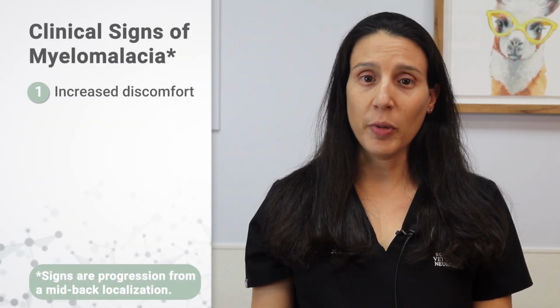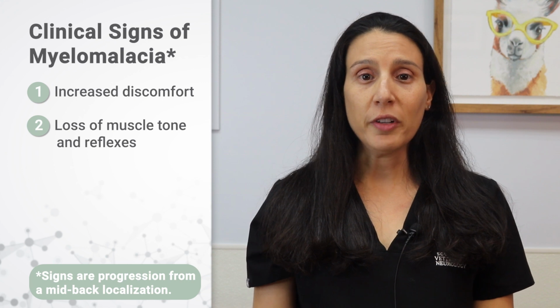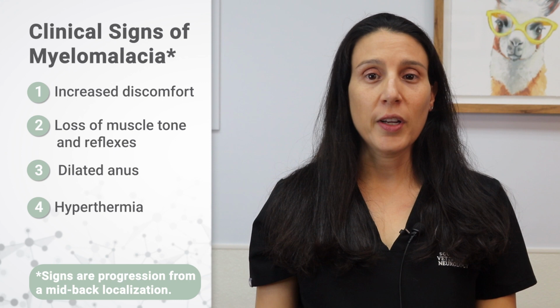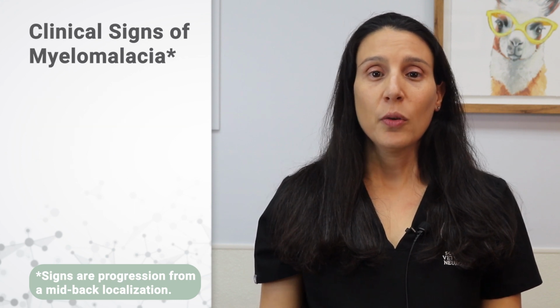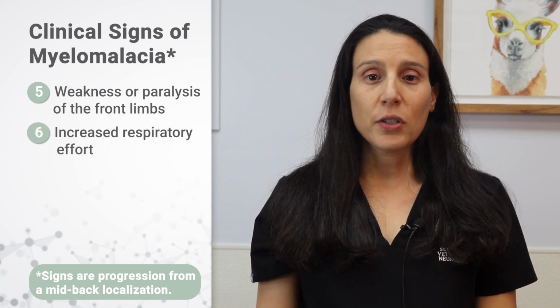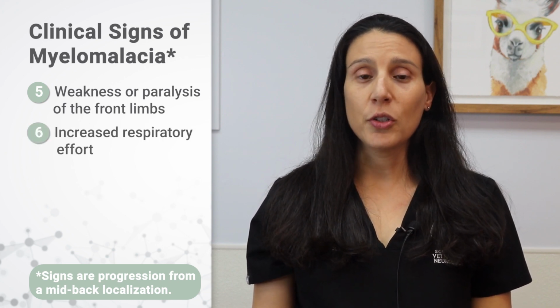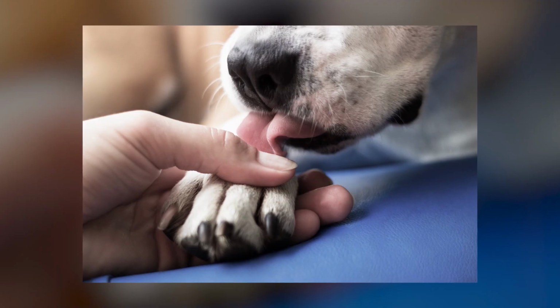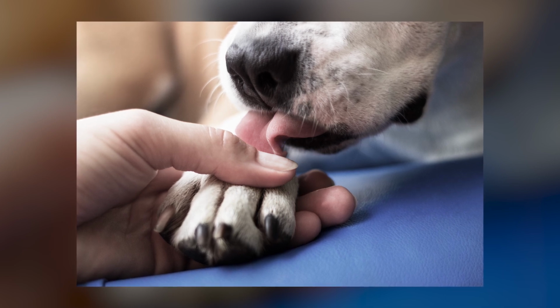Signs of myelomalacia include increasing discomfort or spinal pain, loss of muscle tone and reflexes in the hind limbs, a dilated anus, hyperthermia, which is higher than normal body temperature, weakness or paralysis of the thoracic or front limbs, and increased respiratory effort or respiratory distress due to paralysis of those respiratory muscles. Once a dog loses the ability to bear weight on its front limbs, it can lose the ability to breathe within a few days or possibly even hours. So it is at this point that we will recommend euthanasia as the most humane thing to do.